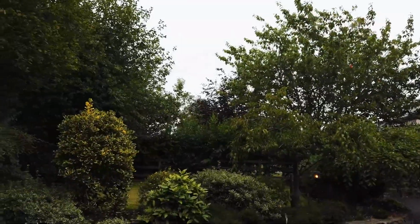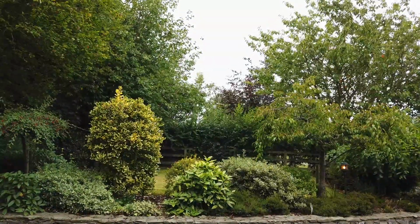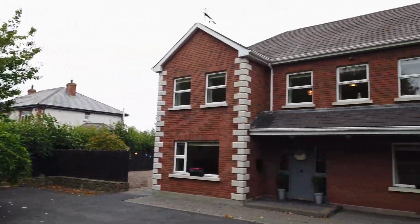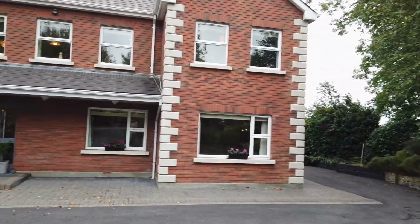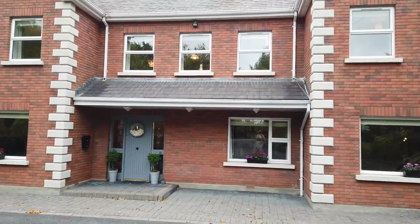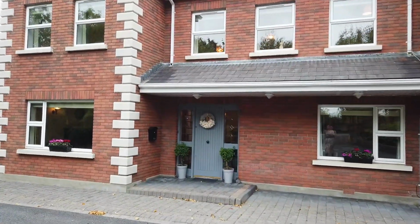I love showing off gardens when they look this lovely, and also to be able to show you, you can see a neighbouring house there to the left. It's farming land to the right and behind, so there's a lovely sense of privacy to this property.